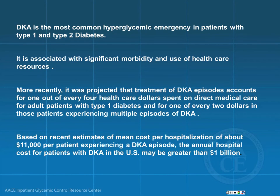As many of you are aware, you have a lot of patients who keep getting admitted with the same problem repeatedly. For type 1 diabetics, you're actually spending about 1 in 4 healthcare dollars on management of DKA. In fact, each episode of DKA costs at least $11,000, which is more than a couple of years' worth of insulin treatment, even with the most advanced insulin regimens. So it's a very expensive thing which can be prevented, and that's why it's important to not only treat these patients but also try and prevent it.